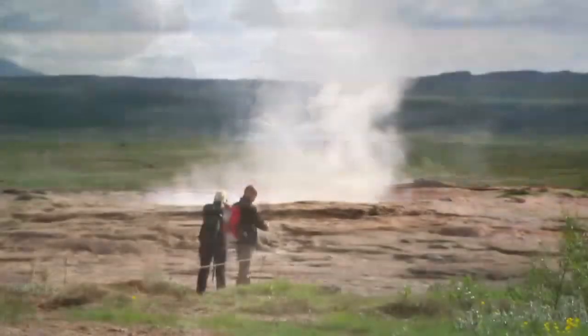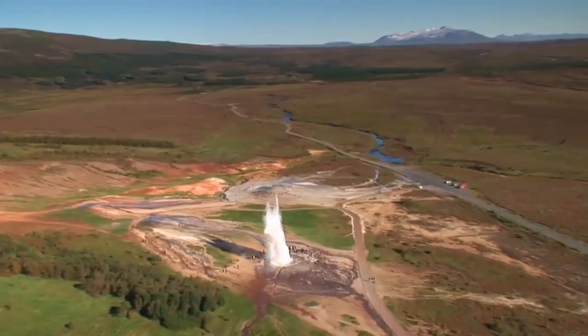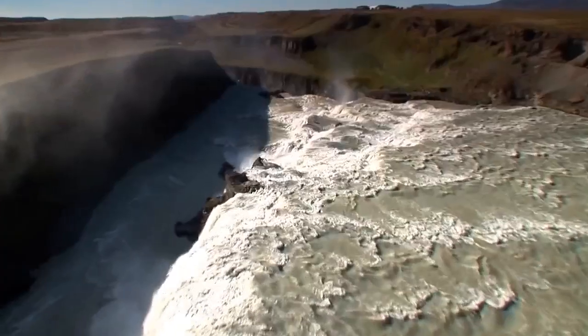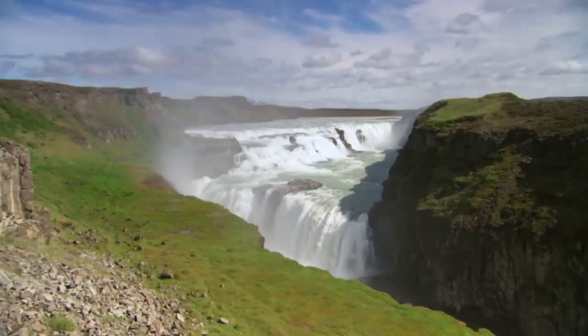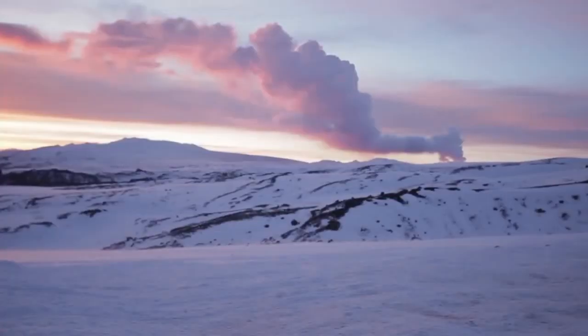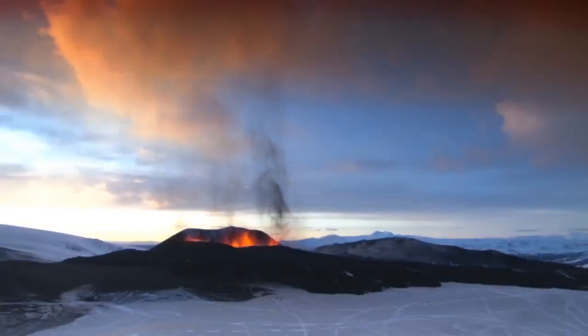The Geysir high temperature area, with its world-famous erupting hot springs, is a must for any visitor, as indeed is the magnificent nearby Gullfoss waterfall. Traveling eastwards along the south coast, one sees just why Iceland is called the land of ice and fire.